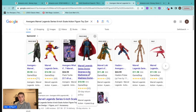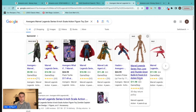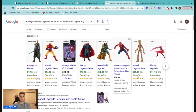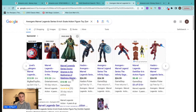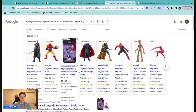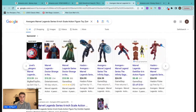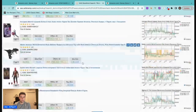And again, with some of these toy stores, you've got to really check Trustpilot and make sure that it's a reputable store. Like, are we sure Pack Turtle is a good site? Maybe it is, maybe not. But I know there's definitely some sketchy stores that sell toys. So just make sure. I'm not seeing this exact one any cheaper than that. And again, we need to get this for $12. Maybe that's like a Target clearance section product, but we're going to keep looking here.